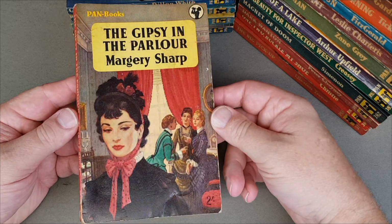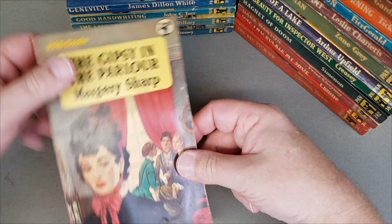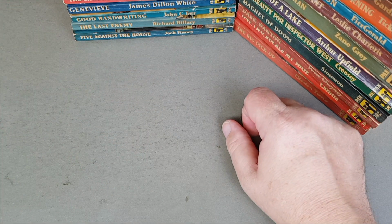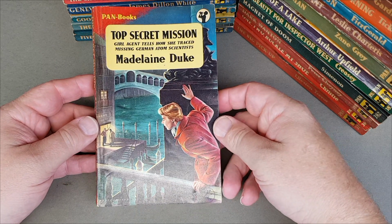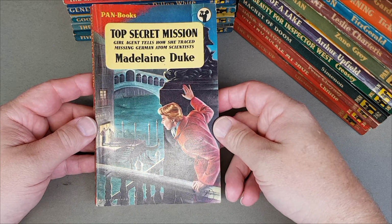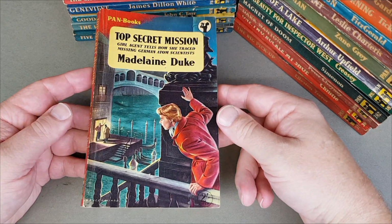Number 400 goes to The Gypsy in the Parlour, Marjorie Sharp. I wouldn't have said anything too special about that. It wasn't like being celebrated, but that was number 400. 401 here. Madeline Duke, Top Secret Mission. Girl agent tells how she traced missing German atom scientists.